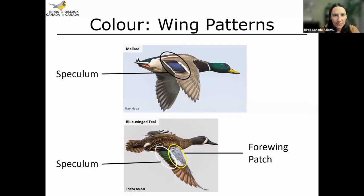The fourth key for identification is color. And color incorporates obviously the color of the whole bird, patterns on the face and the whole body. But when we're talking about ducks tonight, we're going to be talking about wing patterns specifically as well. And so ducks, especially the dabbling ducks, have a really bright section of color on their wing in the secondary feathers, which are what is circled up on the top there, called the speculum. And this is often diagnostic to species.